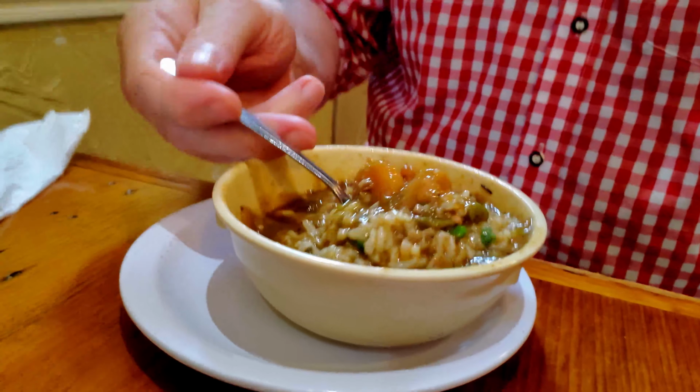Whoa, look at here. It is a hearty, thick, rich gumbo. Yes.